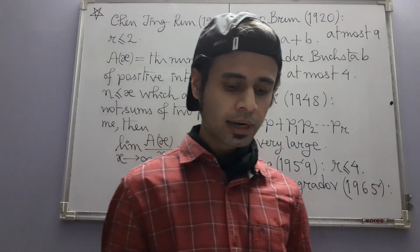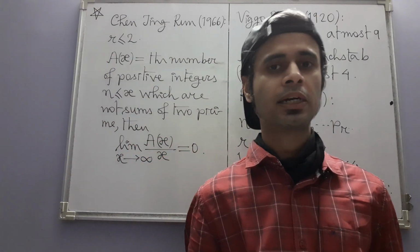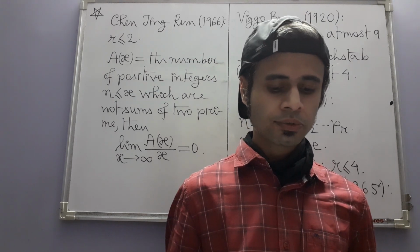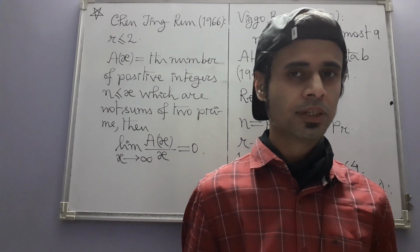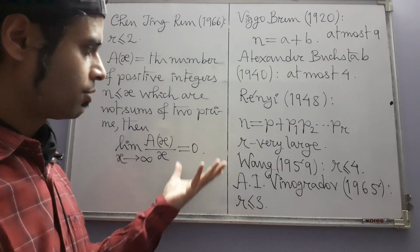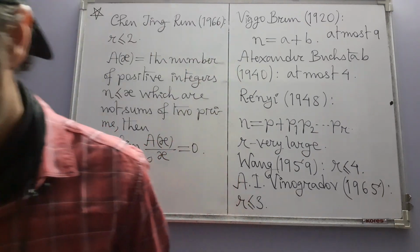In fact, Edmund Landau put it very aptly. He said that Goldbach's conjecture is false for at most 0% of the integers, even integers of course. However, this at most 0% does not exclude of course the possibility that there are infinitely many exceptions. Alright, so that's just about it that we have in this text. Of course, in the actual research literature, there will be many more things related to these. But in the text, we have till this.